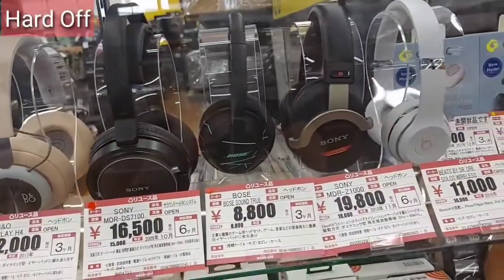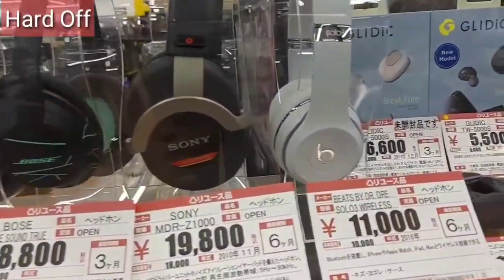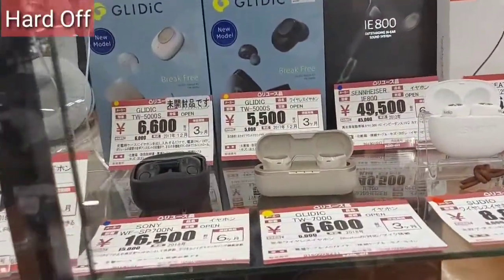For those who are gadget enthusiasts, Hard Off has good quality authentic electronics, which I think you can also enjoy as much as the first-hand items.